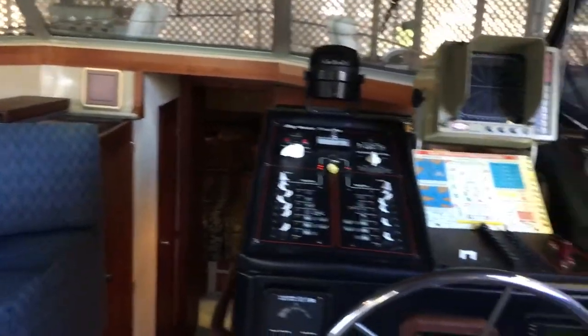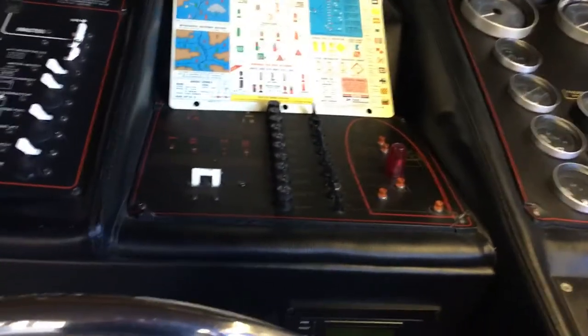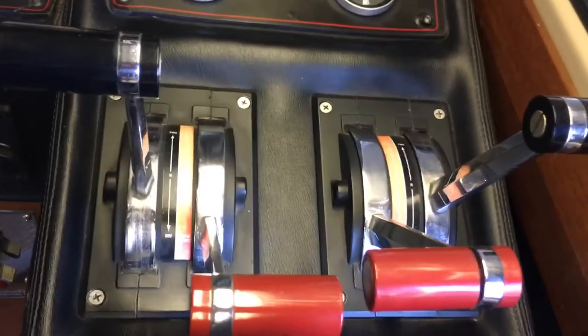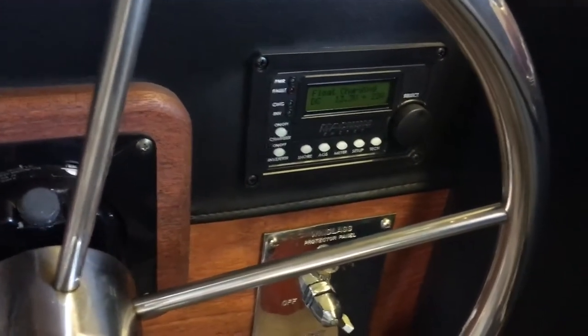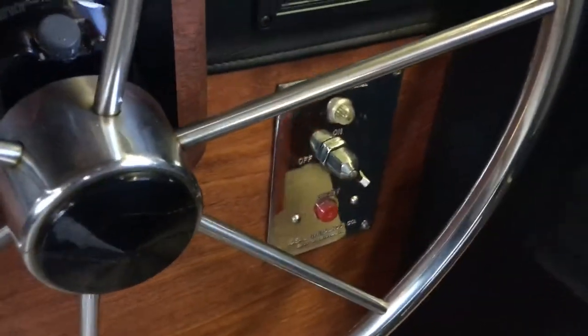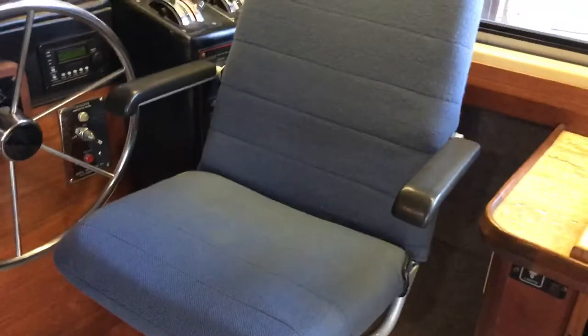Here we are over at the lower helm station. Switches, instruments, throttle, transmissions. Right here is a Magnum 3000 watt inverter combination smart charger remote control. And that's a dandy. Below that is the anchor control, right there. And over here, autopilot. I don't know how this happened, but I have a matching helm chair. It's a nice one. It's blue.